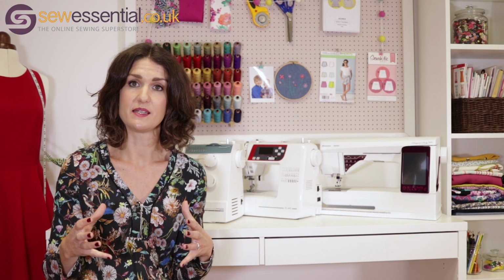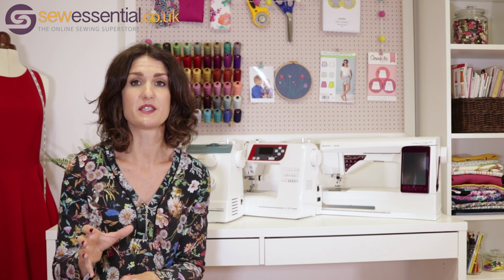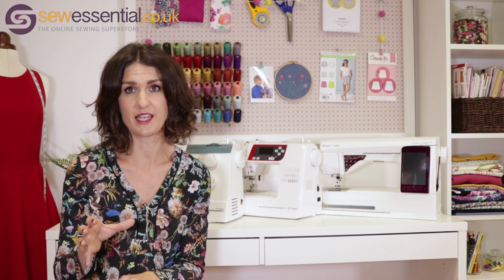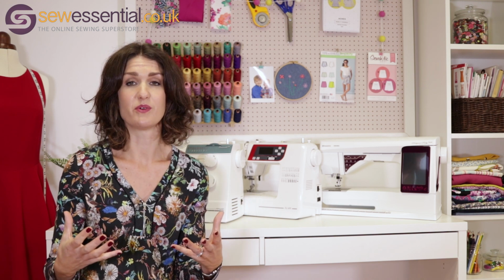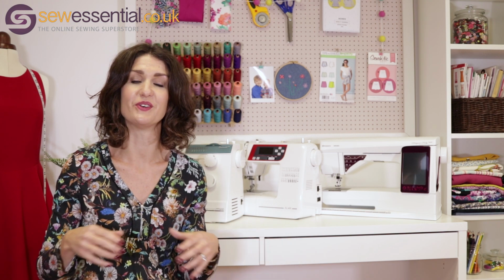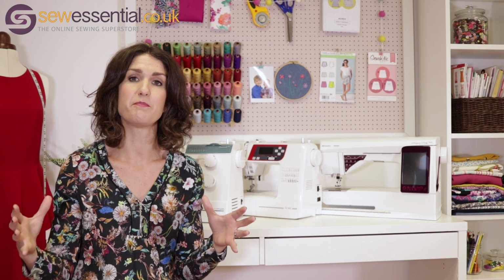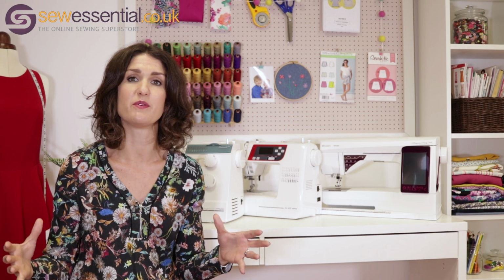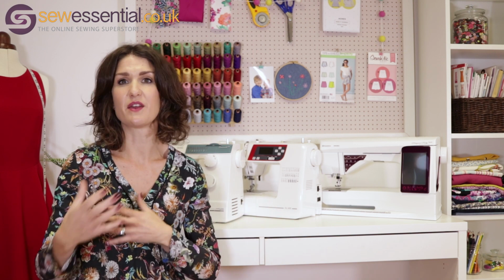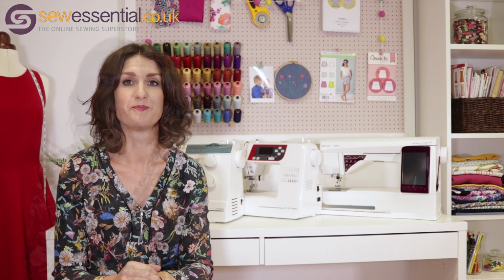If you are interested in one of them, one of the things to look out for is what is the maximum size of hoop you can use with that machine. Because if you get into embroidery and you get the embroidery bug like everybody has here at Sew Essential, you will want to progress onto bigger and bigger designs, and having a bigger hoop or the ability to work with a bigger hoop means that you don't have to re-hoop as often, and it's easier to create those bigger designs.